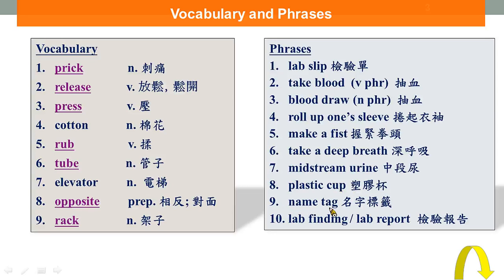Number 9, name tag. When people go to a meeting or join an event, they usually wear name tags so other people can greet them more easily. Number 10, lab finding or lab report. After you finish a test, you can usually get your lab finding or lab report in a week.